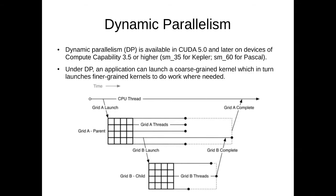Here's the basic picture. By the way, it became available since CUDA 5.0. Graham now has CUDA 8 point something. And in terms of hardware, from compute capability 3.5, which is Kepler, and Pascal is 6.0. So when you run dynamic parallelism, what you have is the CPU thread launching a kernel on the GPU. This is your parent grid. It's a grid of blocks of threads. It wasn't possible on older GPUs, but it is possible now on P100.